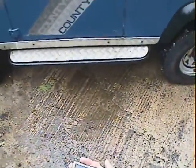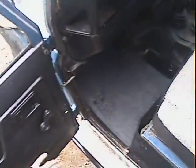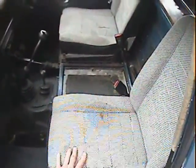Near side door is pretty good. Bit of electrolytic reaction on the bottom edge, though it hasn't broken through the paint too much. It's also got checker plate on the modesty covers, or sill covers people call them. Interior wise in the front, it's all pretty good. Door cards are nice. Seats, a little bit marked in the front seats, but you'd expect that.